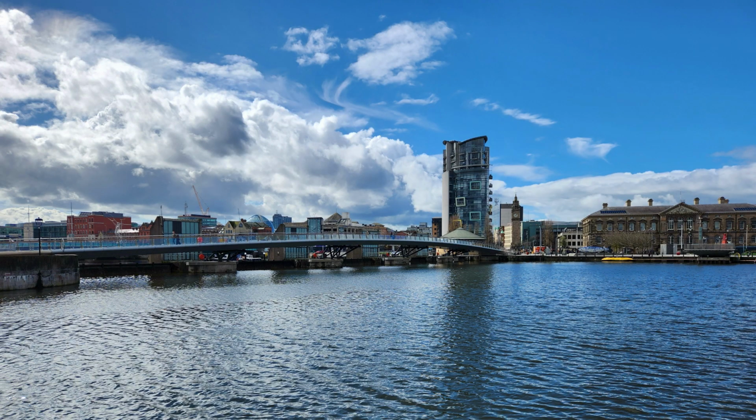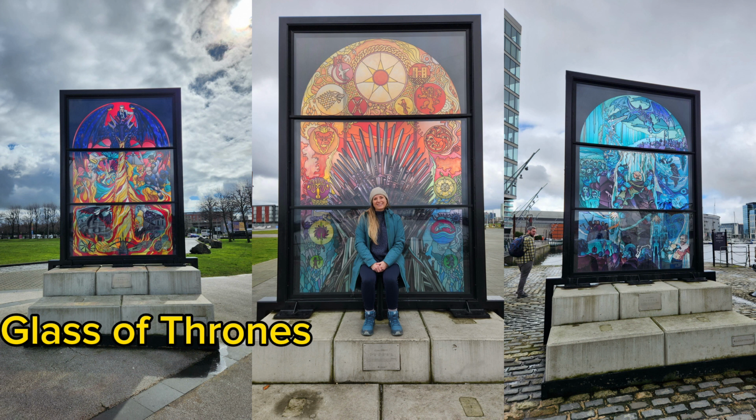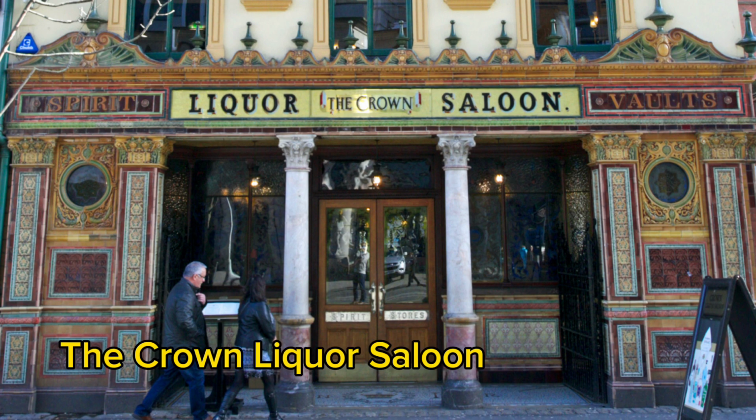All around the city, there are these huge stained glass windows called the Glass of Thrones. That's a walking trail that depicts some of the most iconic scenes from Game of Thrones. We took photos with the stained glass on our walk to the Crown Liquor Saloon.